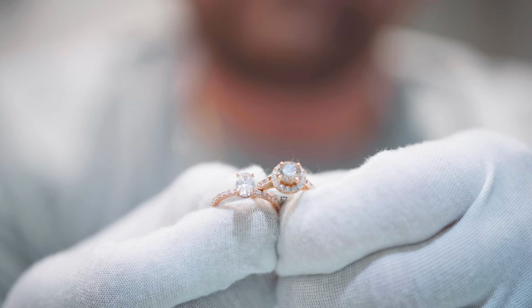Little tip for you. Fun fact, the reason it starts at D and not A is because if they ever discover a more colourless diamond, they'll have no way of grading it. So C is ready in the bank for when they find that beauty.